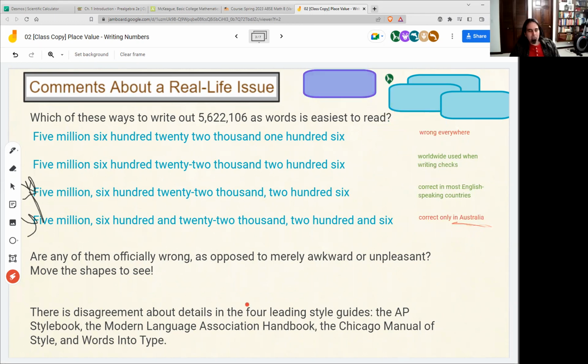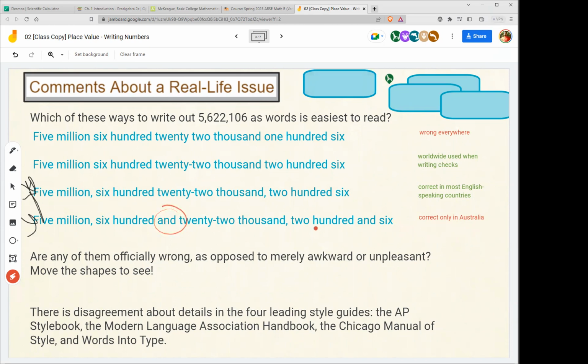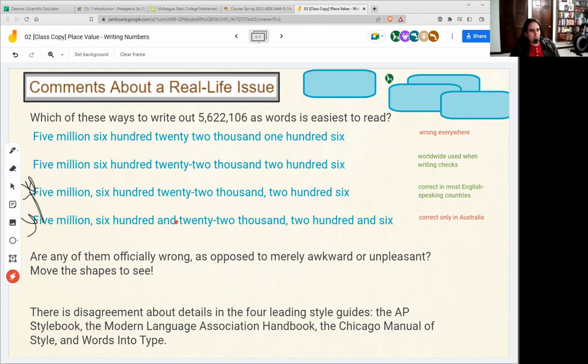Australia is the outlier. So this one is correct, but only in Australia. Wherever there's a space between hundreds and tens, as in 620, you put an "and." Only in Australia.